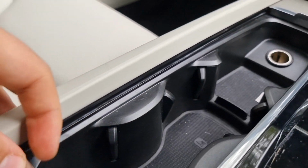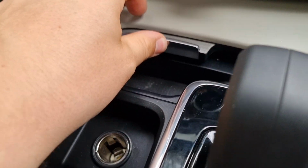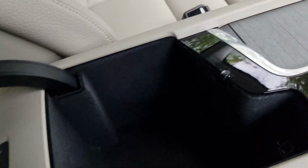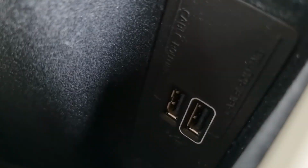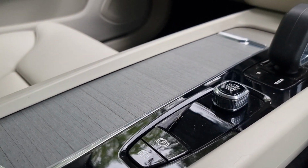You then have cup holders here and a little cubby there, as well as a 12-volt socket, and then back here another little hidden cup holder, really, or little hidden cubby, sorry. So that's rather nice. Armrests, not the biggest, but yeah, I guess the idea is that you don't need anything particularly big in this car because you've got plenty of other storage. You then got 2 USB ports as well, which is nice.